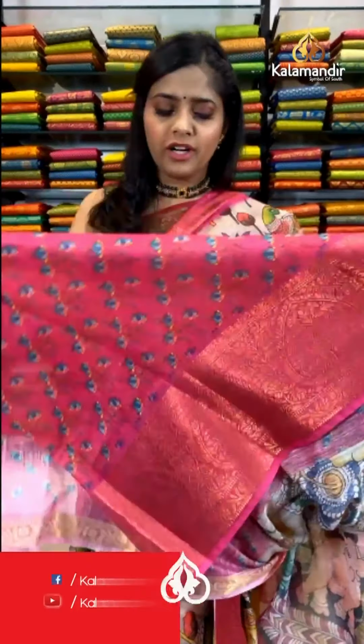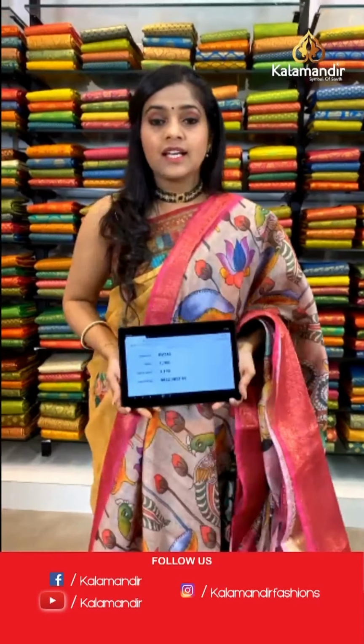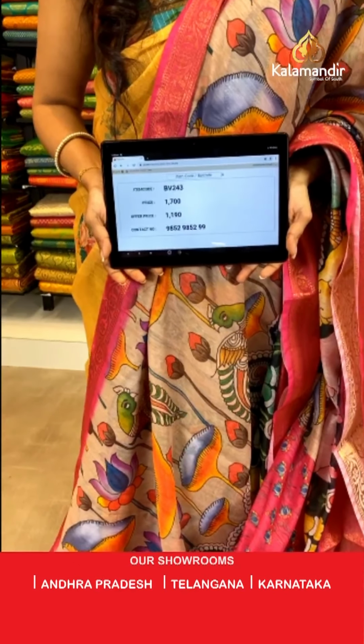Let's check out the blouse piece now. Blouse piece is contrasting in color, similar to the border of the saree. Then it has lotus prints on it along with this beautiful gold zari border. Let's check out the pricing details. Saree code is BV243, actual price 1700 rupees and offer price 1190 rupees.